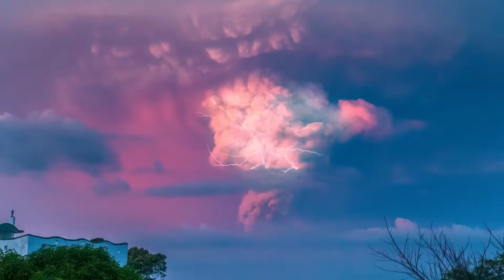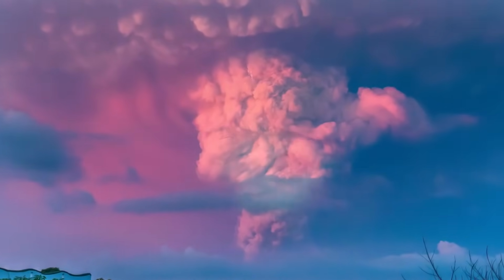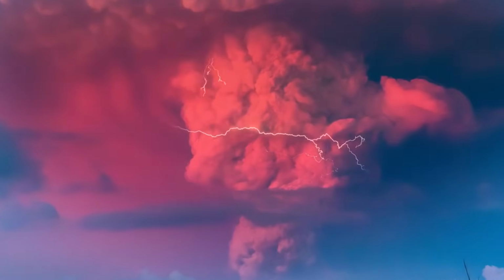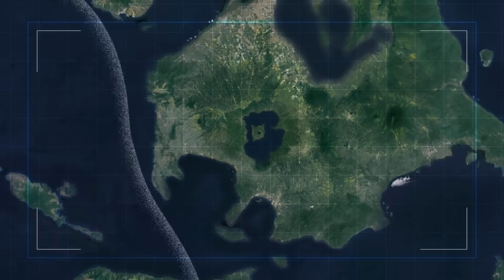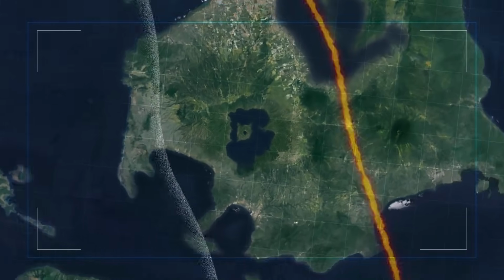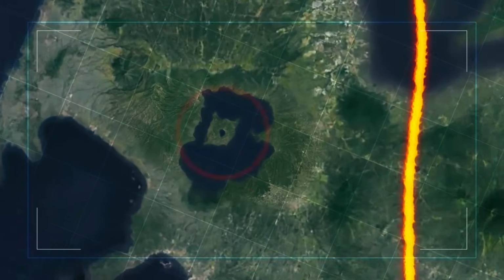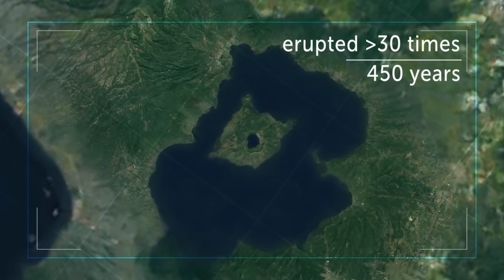The eruption even triggered a rare phenomenon, a dirty thunderstorm. That's when the smoke cloud above a volcano produces its own lightning. The chance of volcanic tsunamis was also high. Those are usually caused by tectonic movements that occur because of volcanic activity. Taal has erupted more than 30 times in the last 450 years.